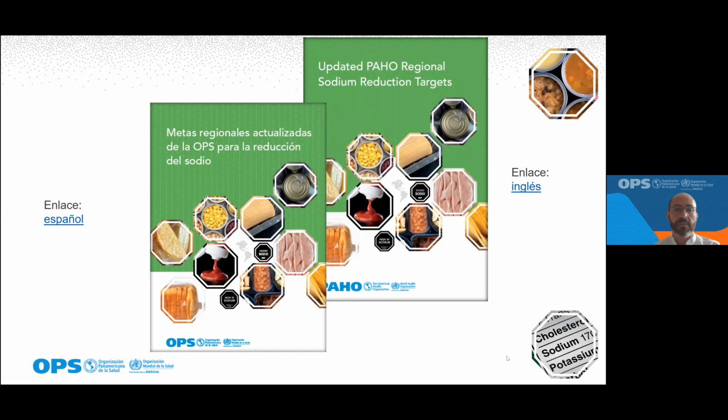PAHO published its model legislation based on WHO targets, and some countries of the Americas have introduced and proposed labeling standards and thresholds for sodium content in these food items, hence the importance of revising these goals and guidelines.